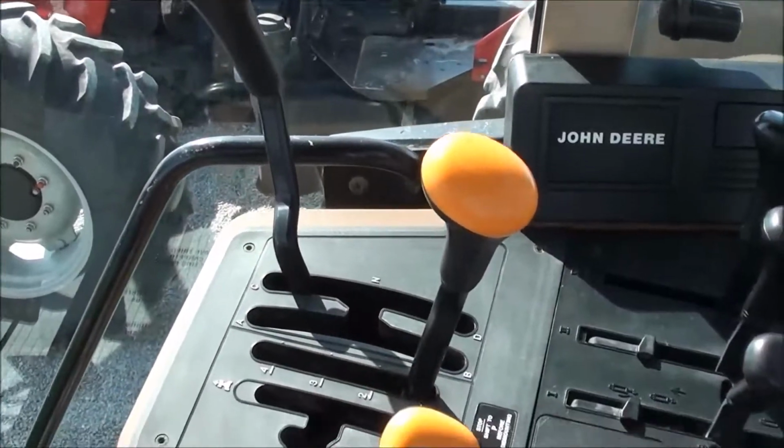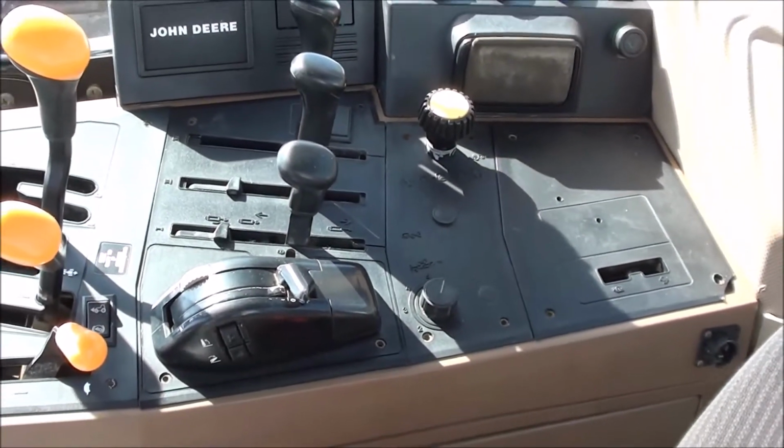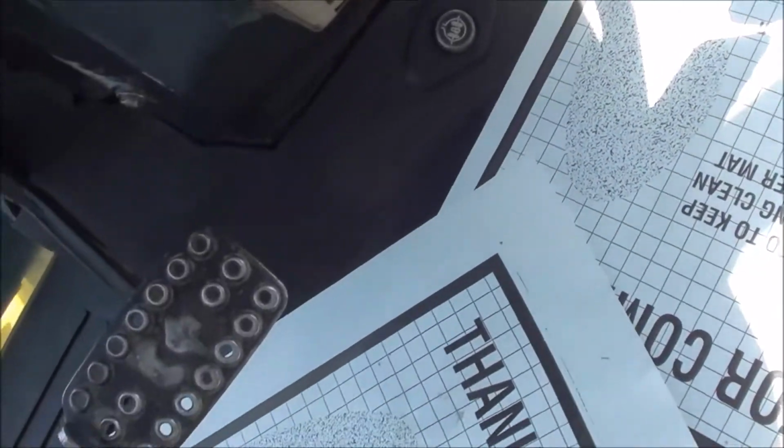It does have the 16-speed PowerQuad transmission, hydraulic and 3-point PTO controls all over there to the right. It's got the radio up top. Down below, you've got the foot throttle, individual brakes, differential lock in the center, clutch pedal here to the left.